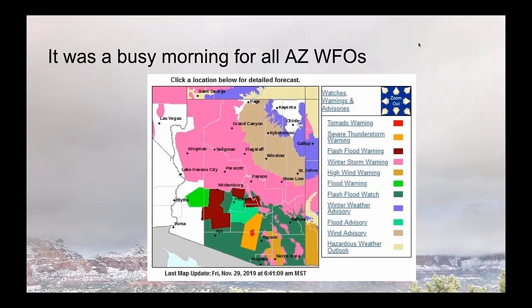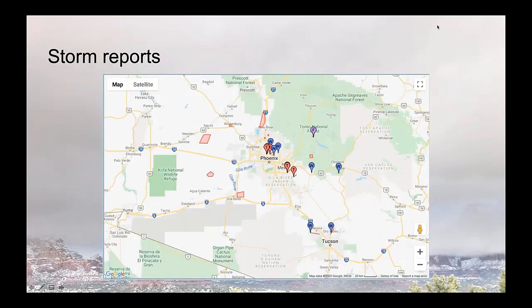It was a busy morning, as you can see here. Just about every kind of watch and warning was available or issued, maybe except for perhaps fire warnings. But certainly this is a couple hours after the main event that I'm going to talk about. There are a lot of aspects to talk about during this event, and I'm really just going to zoom in on one specific question, and that is taking a look at the origin of these events. So let's take a look at the storm reports.